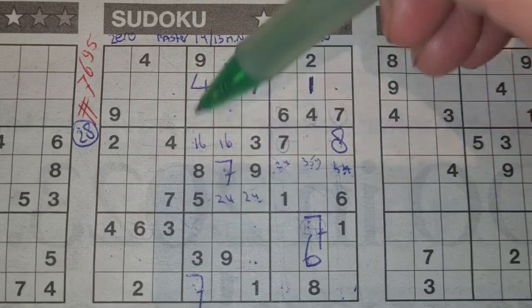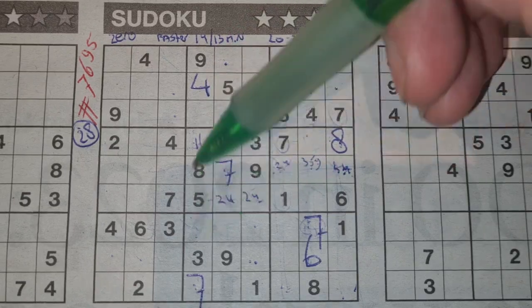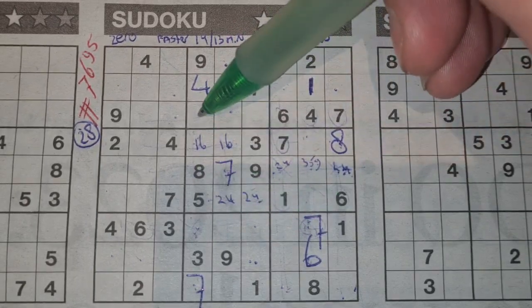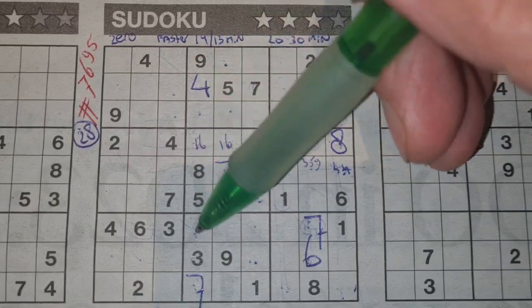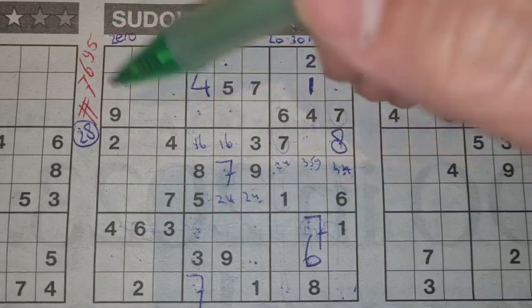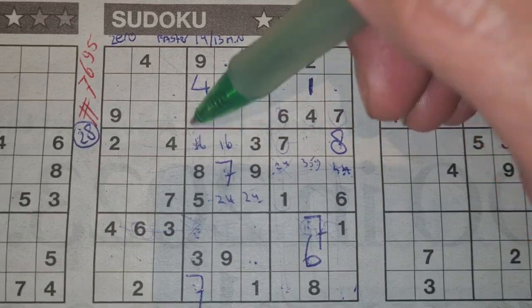1, 6, and 2. There are 3 missing numbers in this column. Those missing numbers are 1, 2, and 6. We have 1 and 6 in this row, so no 1 and 6 in this box. 1 and 6 go in those 2 boxes as a pair.